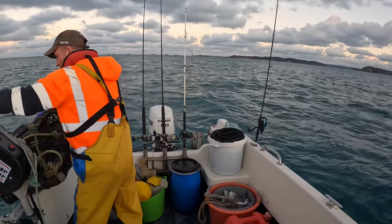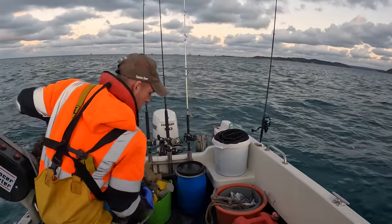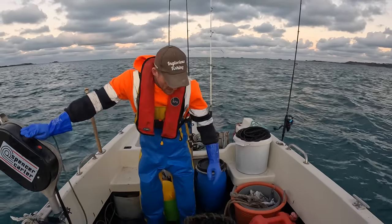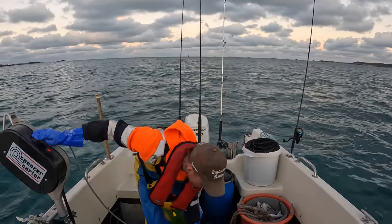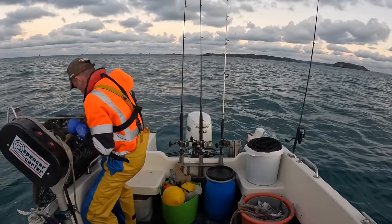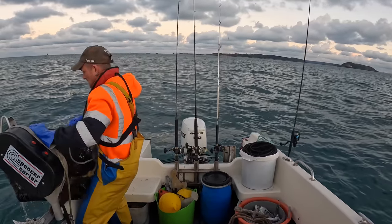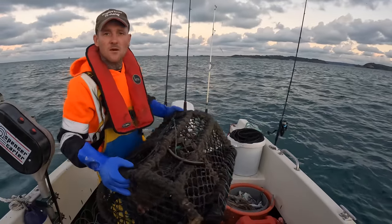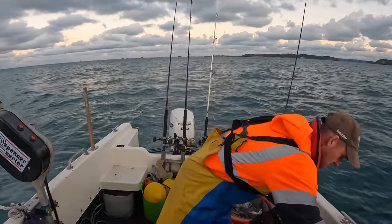Full of brown crab. Lots of them. That is stuffed. That pot there is stuffed with brown crab. There looks like there might be one or two keepers, but there's a lot of smalls in there as well. Got one brown crab in that one.